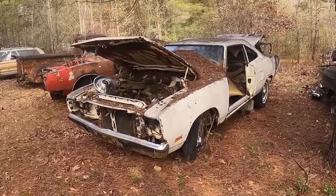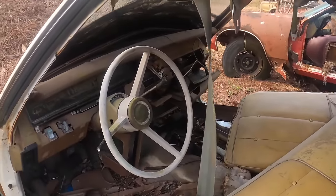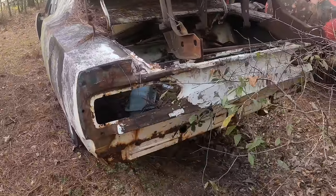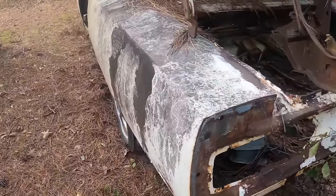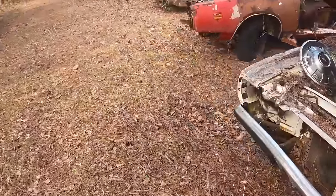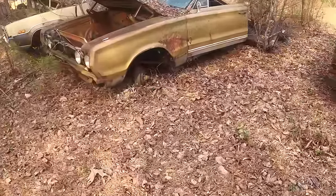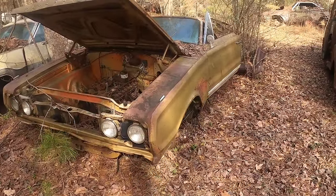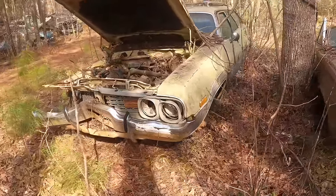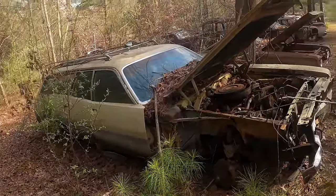Post. 70 Satellite post car. Huh. 318. Automatic. Camel tan interior. Funny. I don't think I've seen a post Satellite. I shouldn't be surprised by it, but I just don't think I've seen one. At least, you know, built and regularly driven, that's for sure. Yikes. This poor Satellite Belvedere. That's a hard life. Oh, wood paneled wagon. Got a woody wagon with a cargo rack.